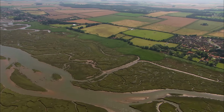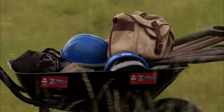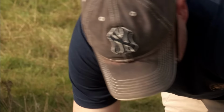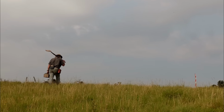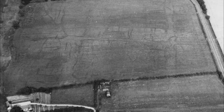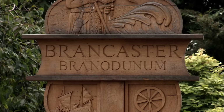The Romans invaded Britain in the middle of the 1st century AD, and by the 2nd century, they'd taken control of the eastern coastline. This Roman shore fort at Branodunum must have dominated all that went on here. What's brought us to this National Trust site are these aerial photos, which show strange crop marks in 3 fields across the site. They're tantalising clues to the size and scale of the lost Roman fort and town that are just waiting to be discovered.